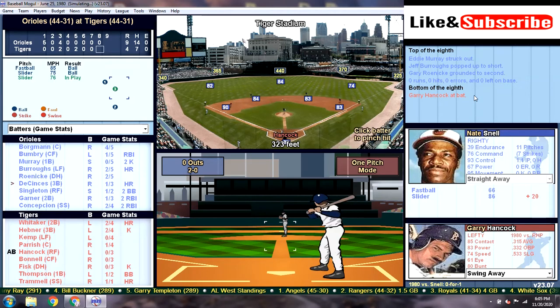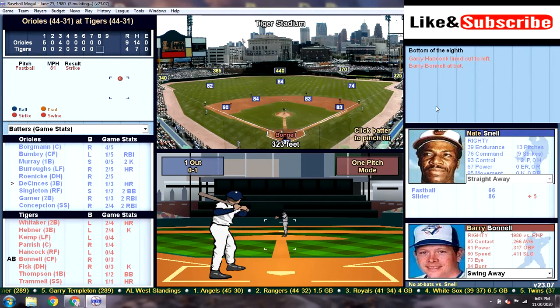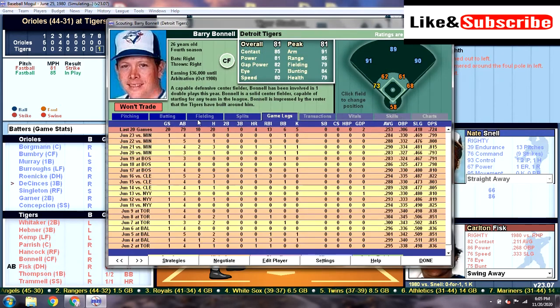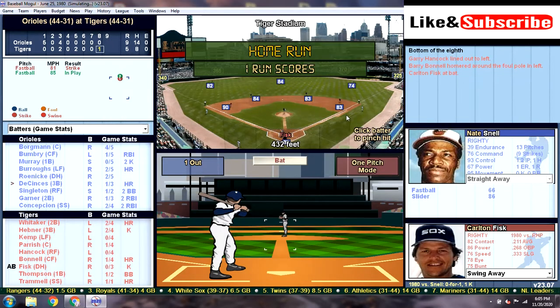Hancock hits it to the opposite field. It's on a line, and it's going to be caught by the left fielder for 1 out. So 1 down for Barry Bonnell. And Barry Bonnell hits a long fly ball into left field, and that'll be our 3rd home run of the game. Unfortunately, that doesn't do us a lot of good. That's, what is that? The 12th home run, team-leading 12th home run for Bonnell.